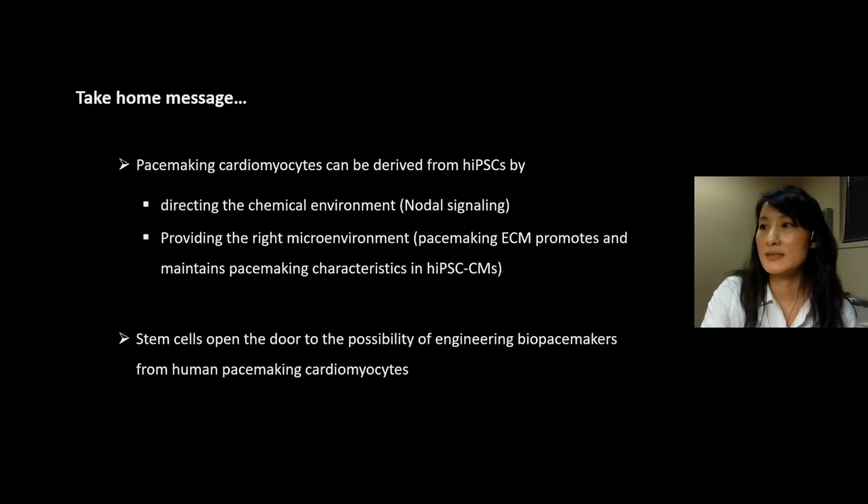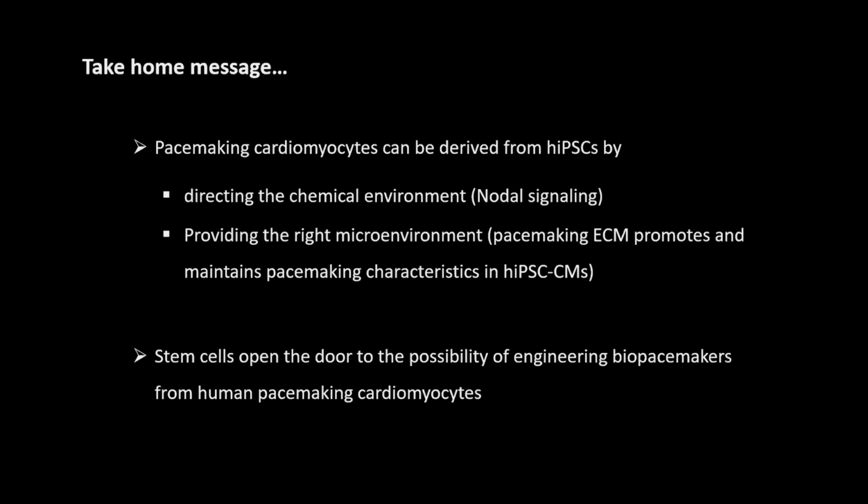So the take-home message is that pacemaking cardiomyocytes can be derived from iPSCs, and we can direct the subtype by looking at the chemical environment, such as playing around with the nodal signaling that I talked about, and also providing the right microenvironment, such as the extracellular matrix from the pacemaking tissue. And then stem cells really opens the door to the possibility of engineering biopacemakers from human pacemaking cardiomyocytes.